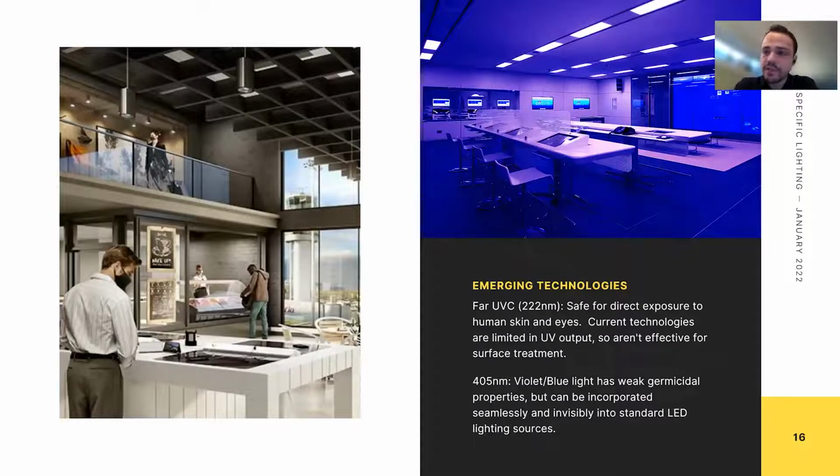And then there's 405 nanometers. This technically isn't UV light. This is visible light. It has a very light germicidal effect. When it's purely on, you see this picture up top, it's that violet blue light. But the interesting factor of it is that it can be incorporated into normal LED boards and operate. The light color itself isn't affected. So we still get that 4,000, 4,500, 3,500K light source, but there's a light germicidal effect that's going on. And when we combine that in every single light source, we do start to limit and reduce to some degree the pathogens.